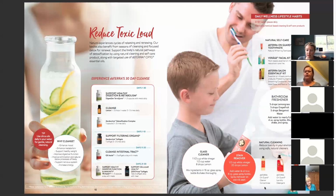Next to that, it has their laundry detergent, which is also a concentrate. So if you have a high efficiency washer, you're just using a tablespoon of the concentrate. And again, you're getting that germ killing ability of the On Guard on your clothes, which is really nice.